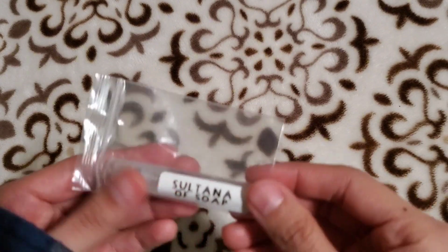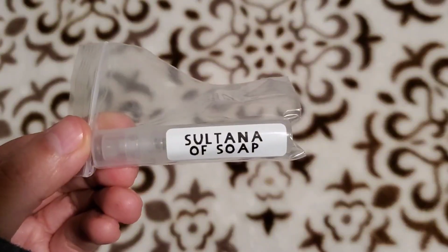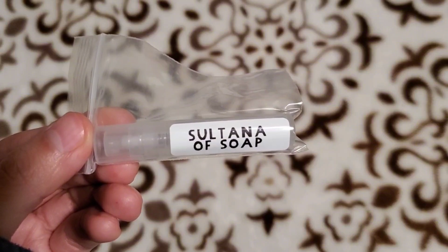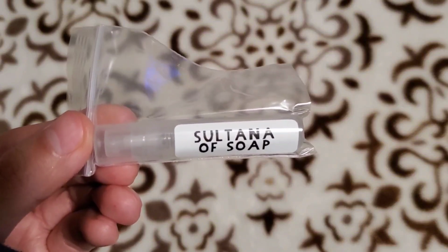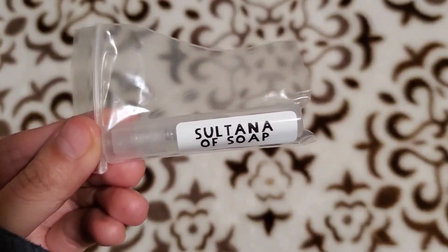And then the last one for my sample sets, we have Sultana of Soap. I have a feeling that if Lush does another Lush X community collab, a lot of people really like this. I want to say, if I remember smelling it, it's very fresh and resinous and sweet. So somehow fresh and sweet at the same time. I'm just curious what the longevity of this is going to be. So those are the first 5 scents.